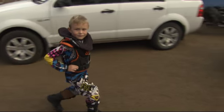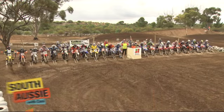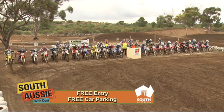Only a few kilometres from Moonta, there's a free day out that's to be had at the Kadina Motocross Club, which runs for a high percentage of the weekends every single year, and it's well worth a look.